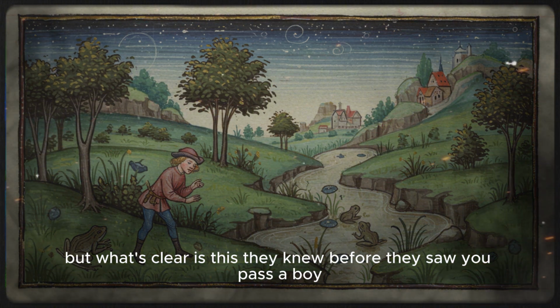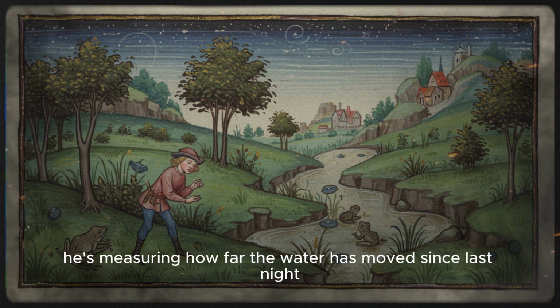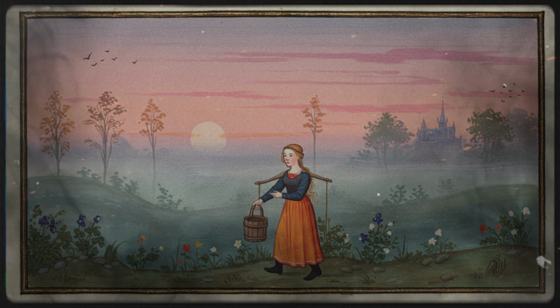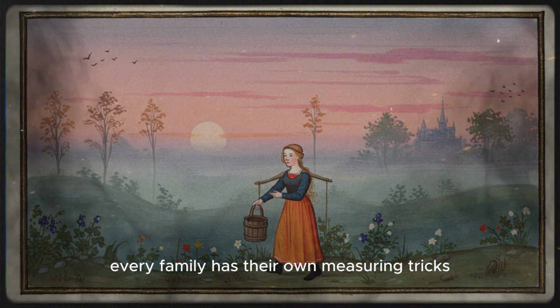You pass a boy crouched by the river's edge, tracing circles in the mud with a stick. He's not playing. He's measuring how far the water has moved since last night, how quickly it's eating the bank. He marks a stone with a faint chalk line and moves on. Every family has their own measuring tricks.